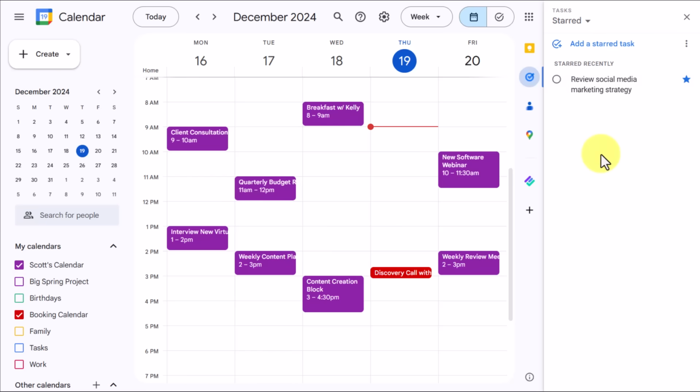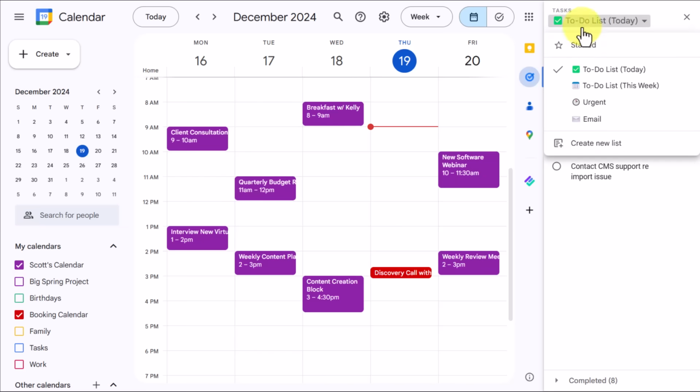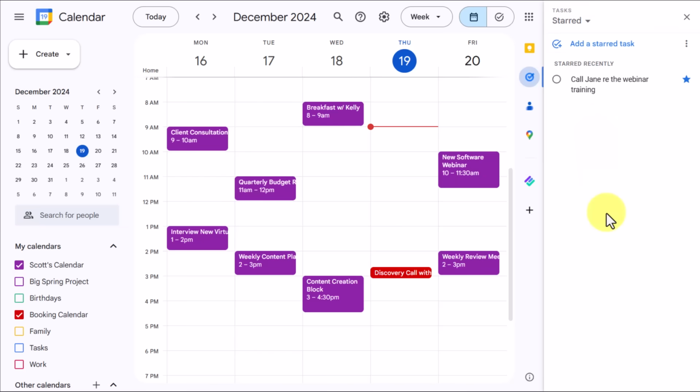Everything else has been separated. Everything else has been hidden. I can focus on this. Once I've accomplished it, perfect. Then I can go back to my to-do list and maybe pick the next most challenging. You don't always have to work from a difficulty perspective. I highly recommend that you do for that first task of the day. But now maybe I can pick the very next thing that is important, come back, look at that starred view, and just focus on that particular task.